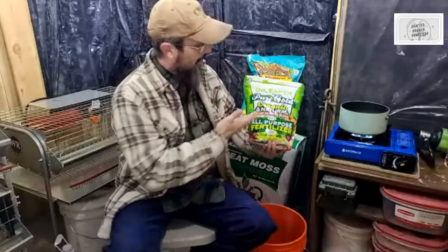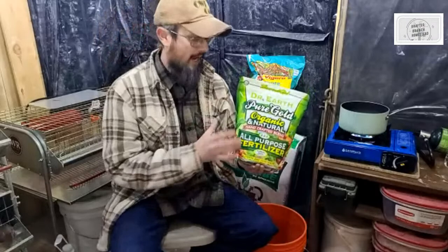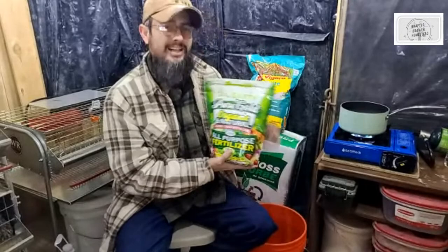But what I got here is Dr. Earth Pure Gold Organic Natural, just all-purpose fertilizer. You can get the bigger bags. This one here cost me, I think, about $6 as well. This is just an easy, good, low, steady mixture. It's a 2-2-2. You don't want anything really high in different fertilizers because you can burn those little starts. And it doesn't really need quite as much right now.